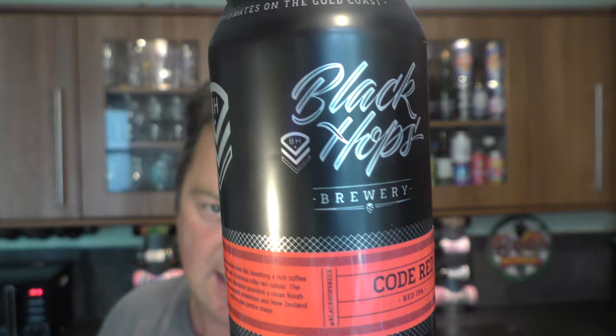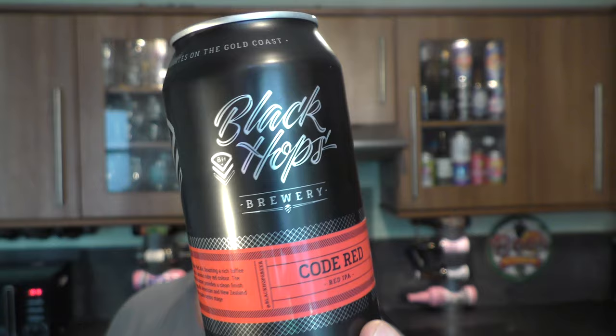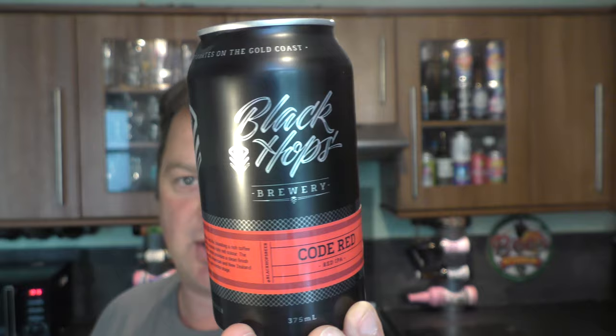Today we've got a beer from Black Hops Brewery in Australia, and it's a can of their Code Red Red IPA. This one is coming in at 6.2% ABV in a 375 milliliter can. I like their branding, it's great.